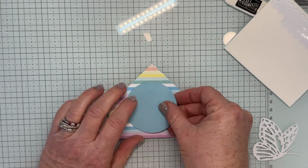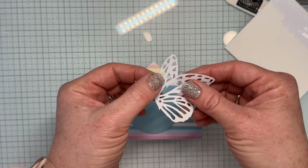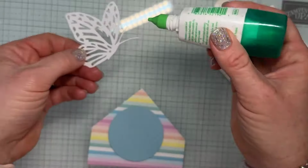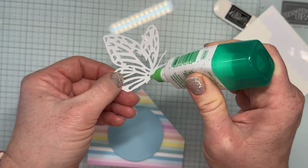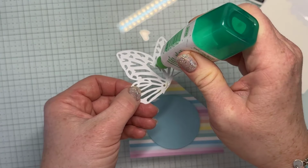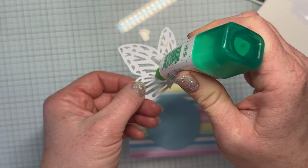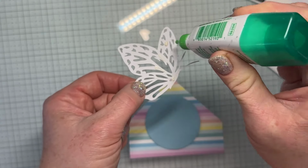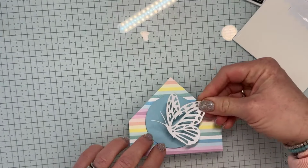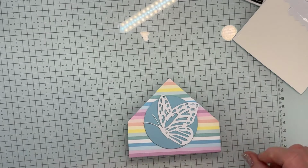So this is going to go here. And now we're going to bring in our beautifully die cut butterfly, and I'll use a little bit of my glue. Sorry, that just turned a little bit. So we'll add a bit of glue, just like that, and stick that down like so.